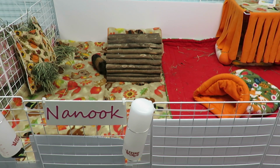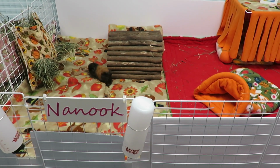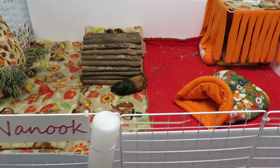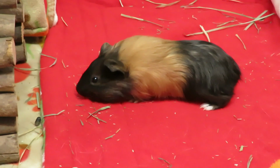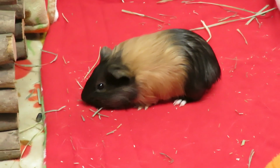Hey everybody, so I wanted to show you a little surprise today. Maybe you notice already. Who is that little baby in the Nanook's cage? So I want to welcome baby Reese. She's about 6 weeks old. And I picked her up last night and did bonding with Nanook. And they're doing really well.